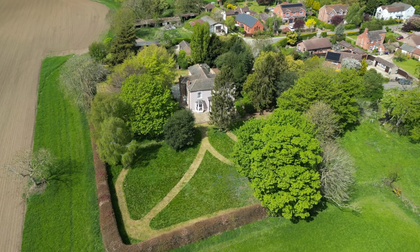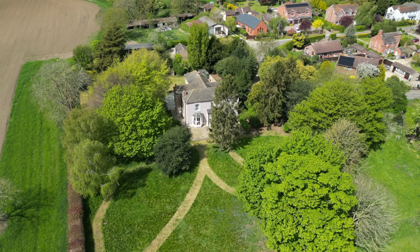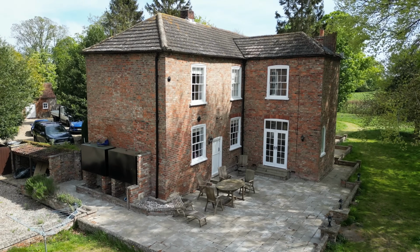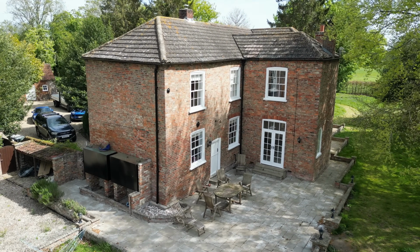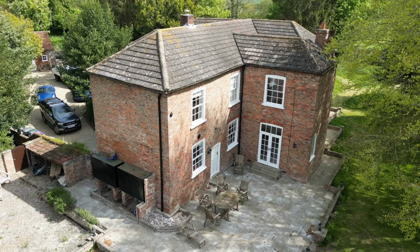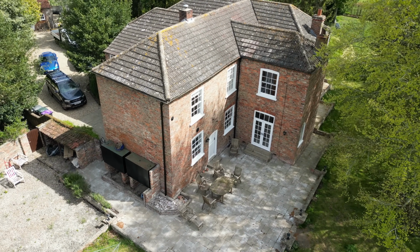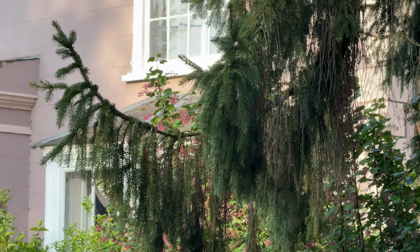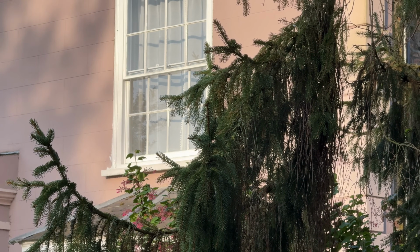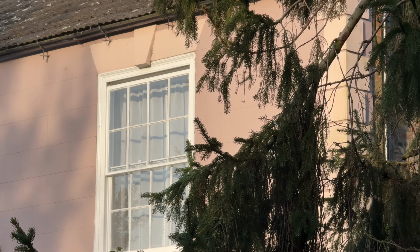Now, whilst doing some research on this house and the gardens, we know that it is at least 200 years old. We believe it was built in 1824, which makes it 201 years old this year, which is absolutely wonderful. So old, in fact, it still has a secondary staircase that was used solely by the servants of this house. So it just gives a nice nod to the history and how different things were some 200 years ago.